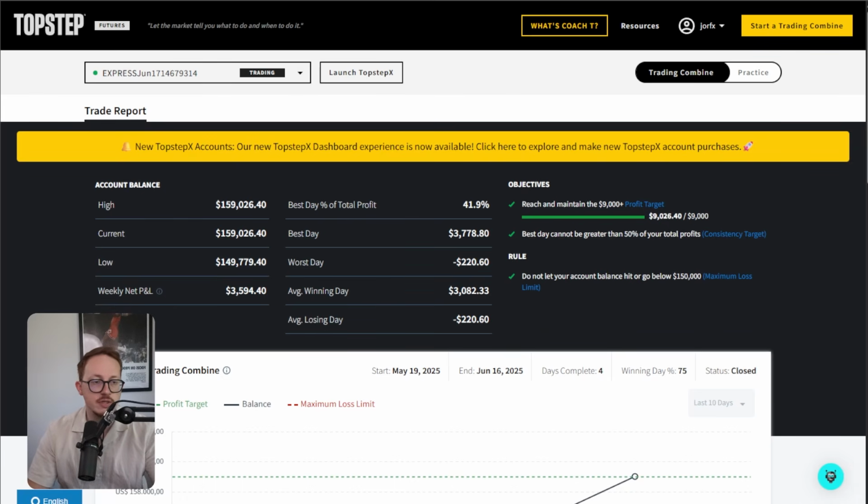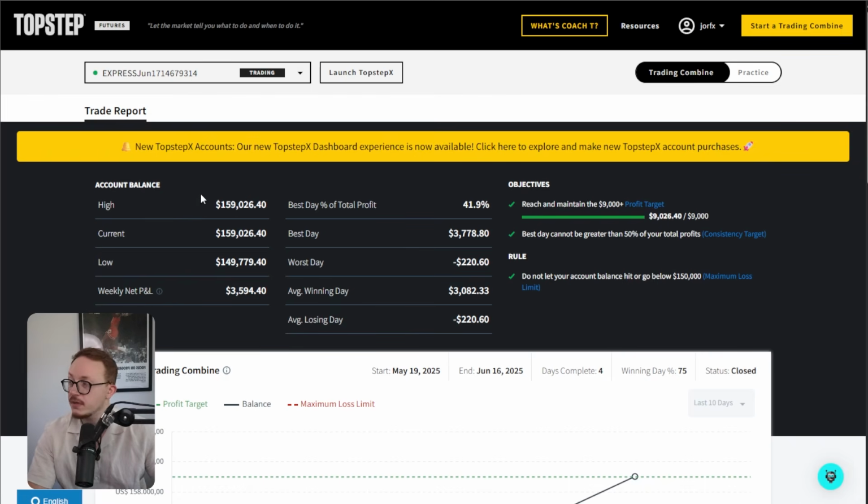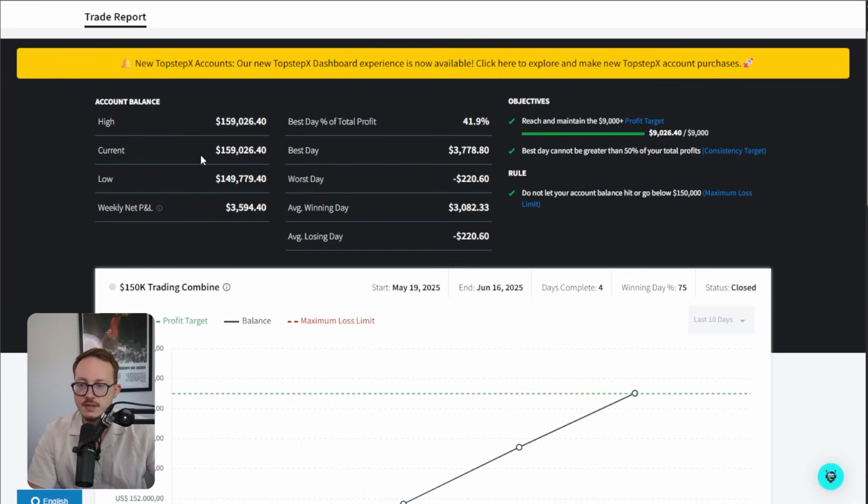So what you need to do is make 9k, which is like 6%, and you can only lose like 4%. So you can only lose 4.5% if I'm correct, or 3% even. That was a pretty good challenge for me, as it is a bit different from what I'm used to trading on Forex prop firms. But without further ado, let's get into the trades that I've taken.